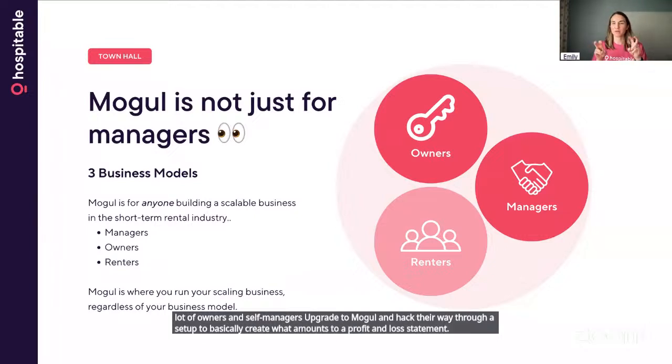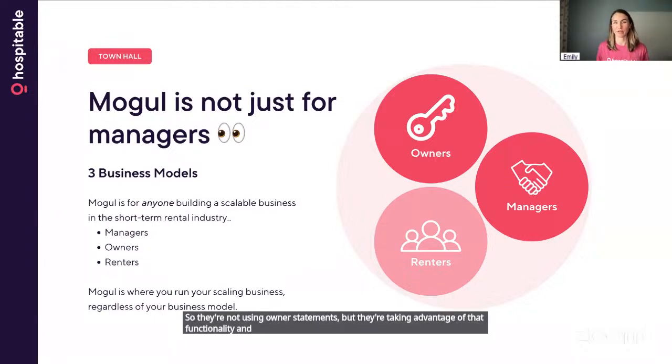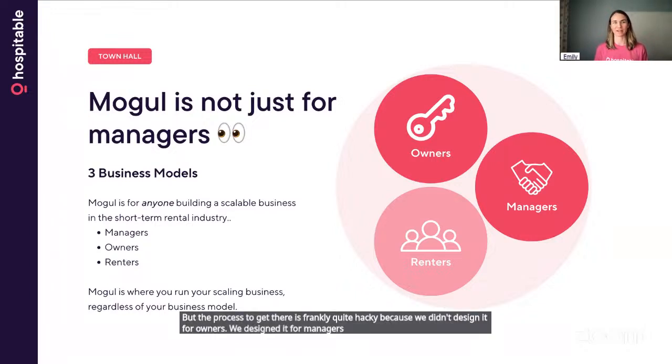So they're not using owner statements, but they're taking advantage of that functionality and putting in their mortgage, their rent, their utility bills, and using those calculations to create what amounts to a profit and loss. But the process to get there is frankly quite hacky because we didn't design it for owners, we designed it for managers, for whom it makes a lot more sense.